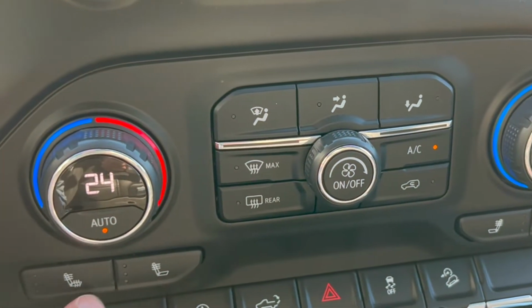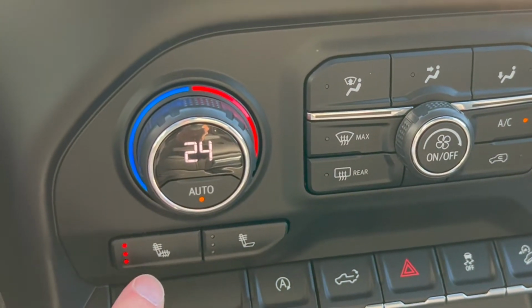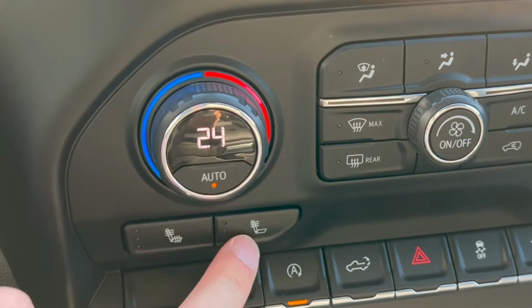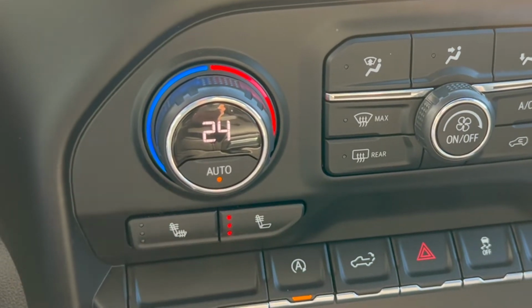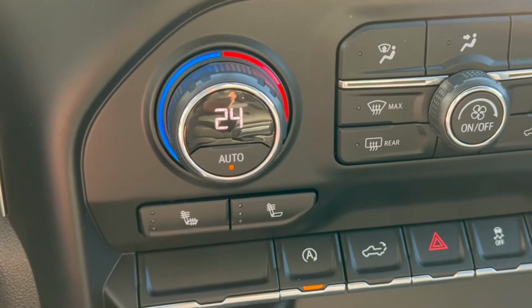And of course you got the heated seats. What's cool about the GM's heated seats in their pickup trucks is you can do the heated seats for the top and the bottom, so the back and the bottom, or you can just do the heated seats for the back only. If you got a bit of a sore back, that's kind of a nice thing to do. So you've got options there to just make sure everybody's comfortable.